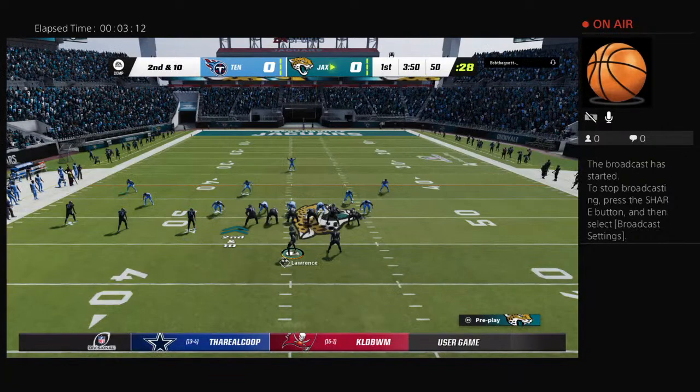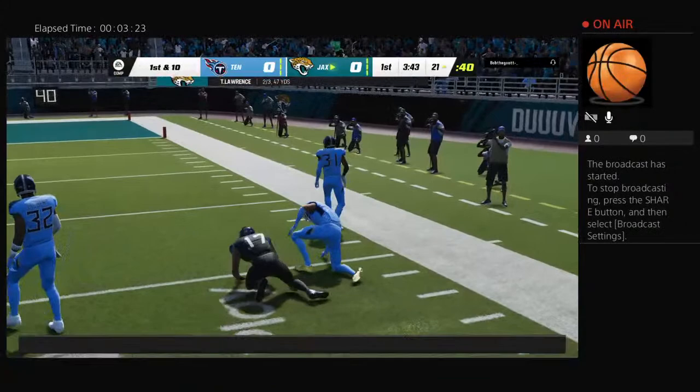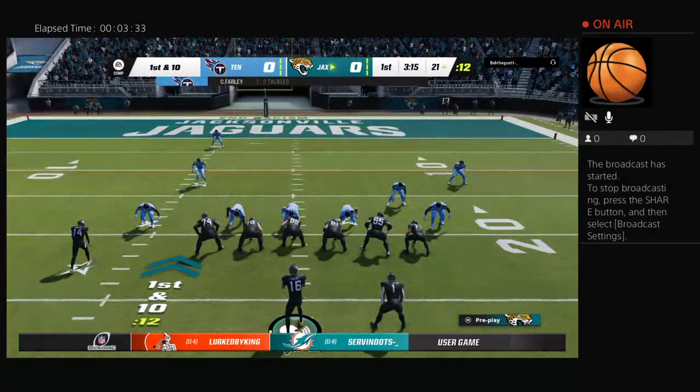Incomplete pass. The throw once more on second and 10. Lawrence completes it to Evan Engram. He'll get this one down near the 20-yard line, just shy of the 20. A gain there of 30. So the big play gets him all the way down to the outskirts of the red zone for first and 10.